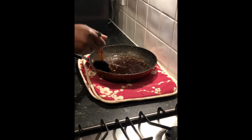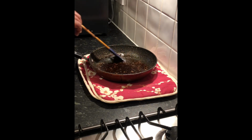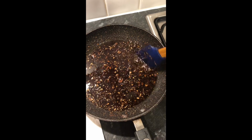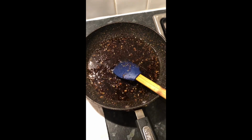So I left mine for 24 hours, but if you want yours to be even more potent, then just allow it to infuse for longer. The longer you infuse it, the more potent your oil is going to be. So this is now 24 hours later, and it's time to strain this.